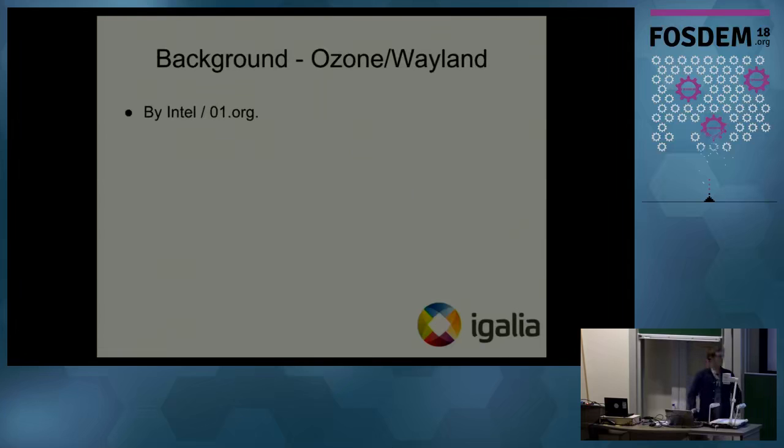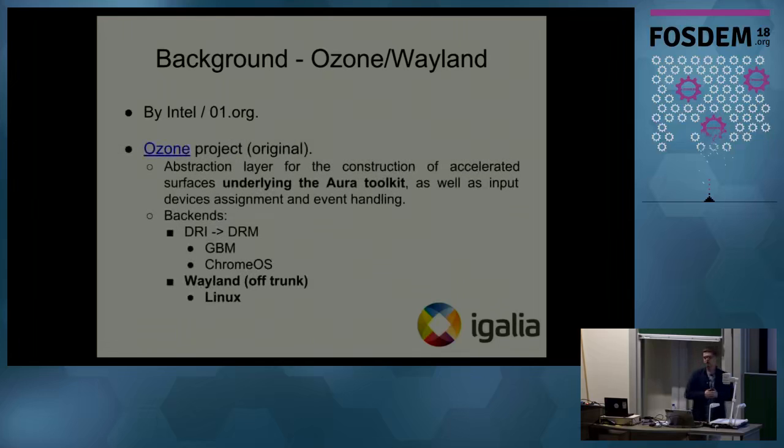As the background, where does the Ozone Wayland project come from? First of all, it was done by Intel company, the 01.org organization, and it used the Ozone project, which was and still is part of the Chromium project. It's an abstraction layer underneath the Aura toolkit to construct the accelerated surfaces. The backends it supported were DRI, which became DRM, utilizing GBM, for the Chrome OS operating system. So Wayland took this approach, this project, and started to develop Wayland support on the trunk for the Linux operating system.